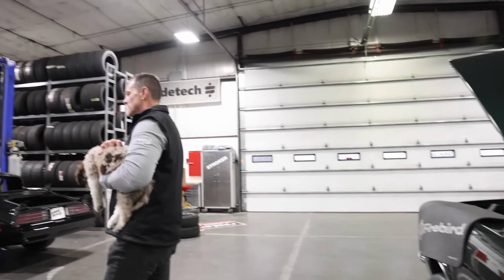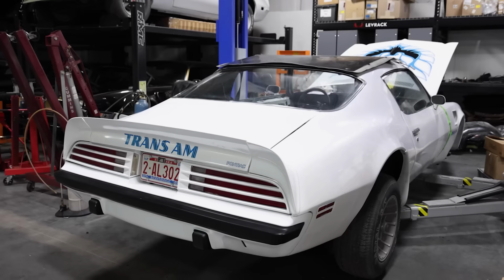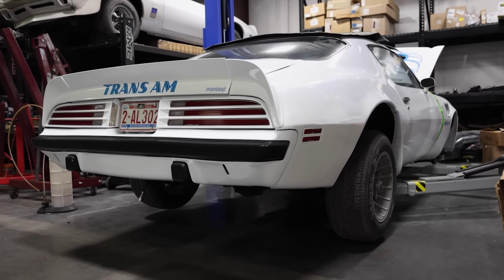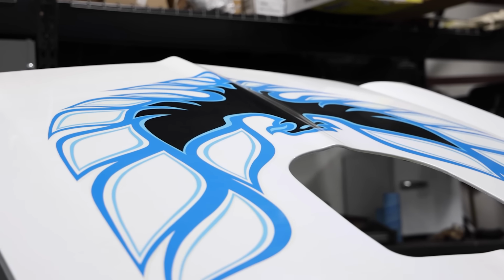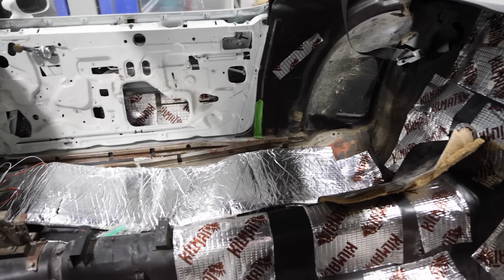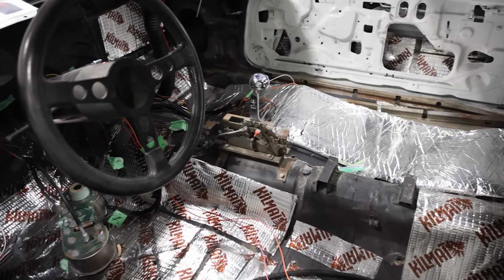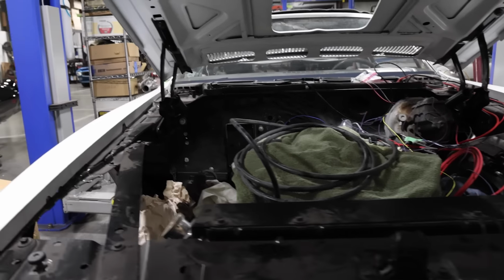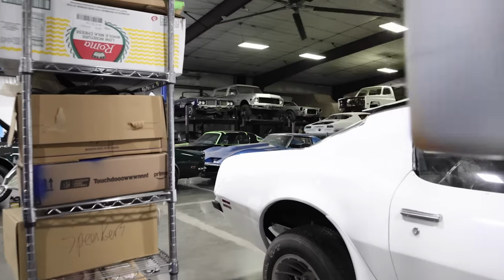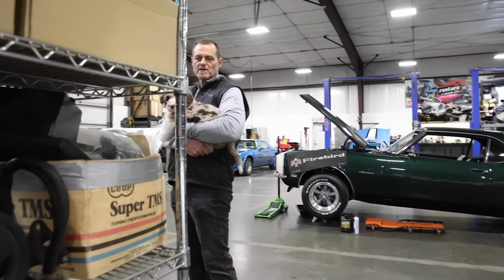Scotty is working on 74 Trans Am. This was a client's car that they were from Nebraska, lived in Kansas for a while, and then I think they relocated to the East Coast now. So this was a family car that was, I think, handed down, and they started a restoration on it the last couple of years, and we are going to help finish getting it running and driving and making it a nice car that they can enjoy.